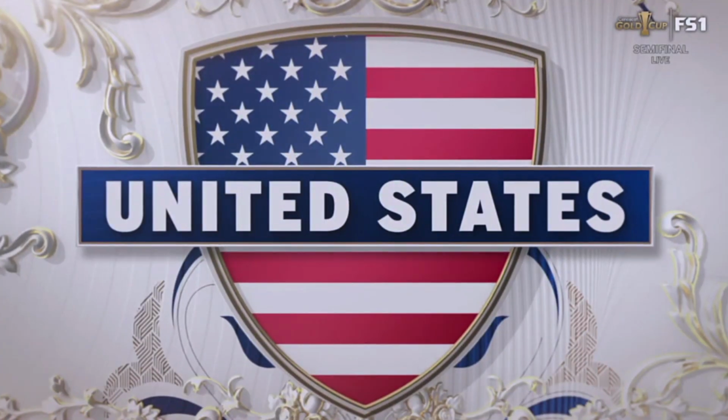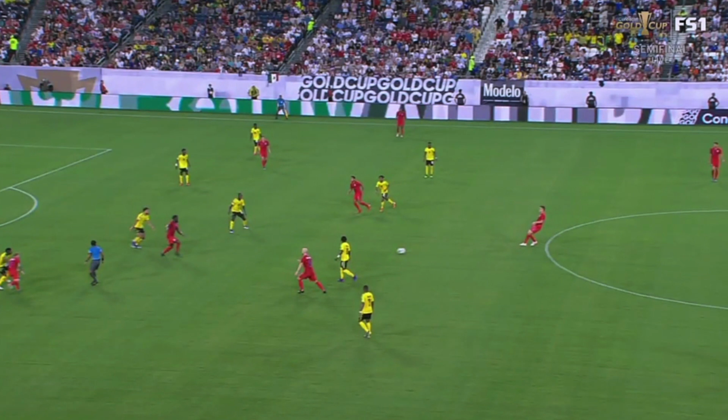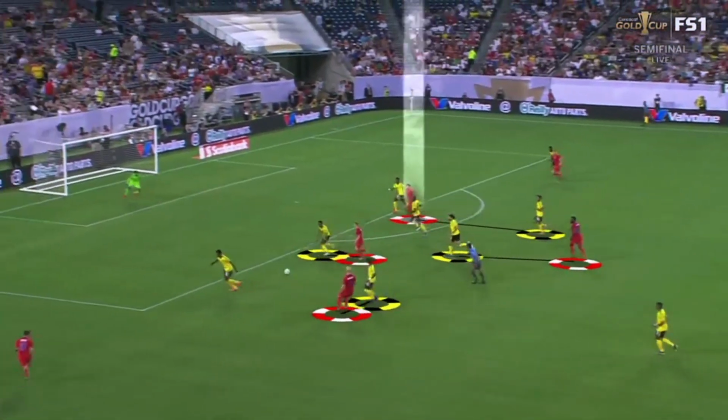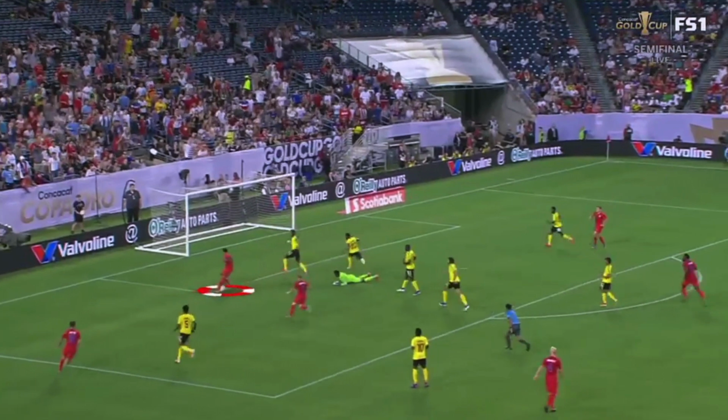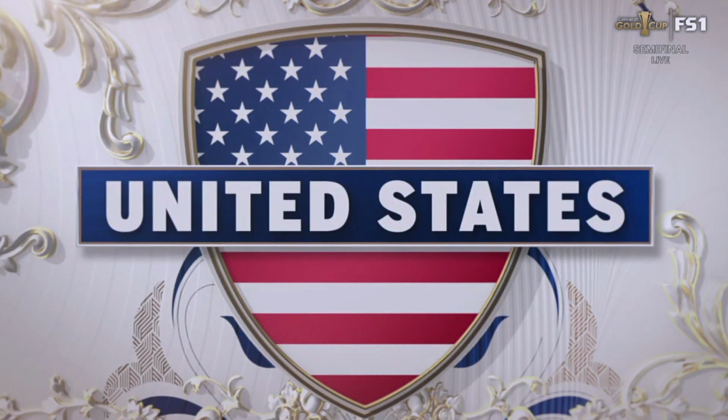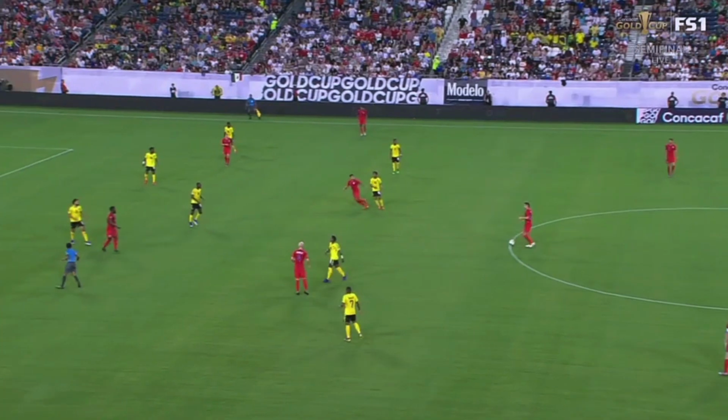Now we have the U.S. men's team in the CONCACAF Gold Cup playing against Jamaica. You got a pass in here to Josie Altidore. One touch pass that comes out to Bradley, and a ball through to McKinney. Finish isn't spectacular, obviously, because it doesn't happen. But the opportunity was great.